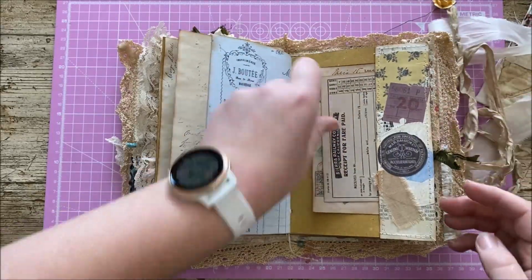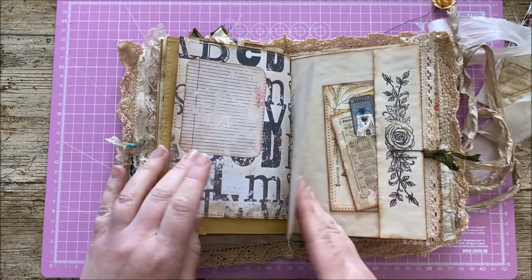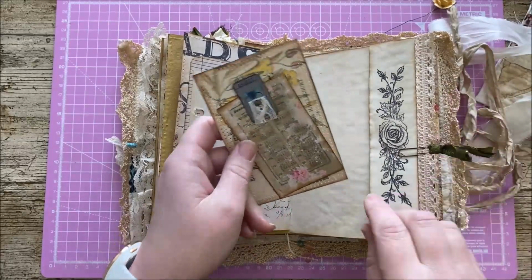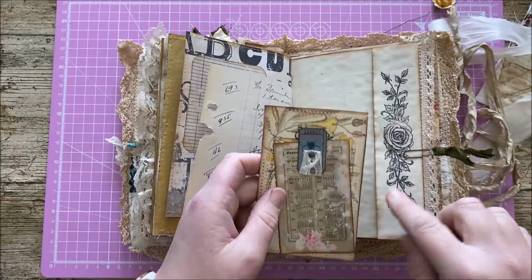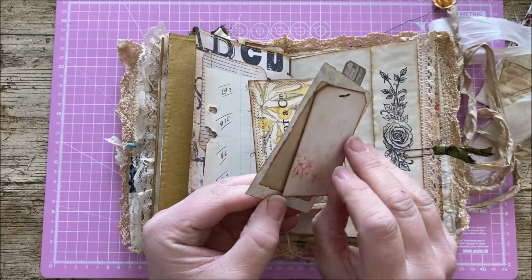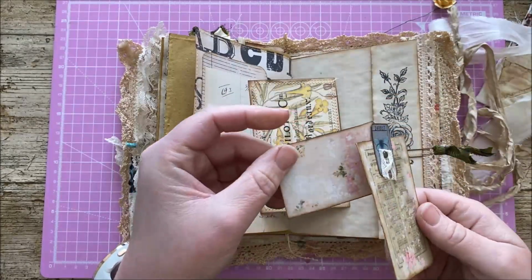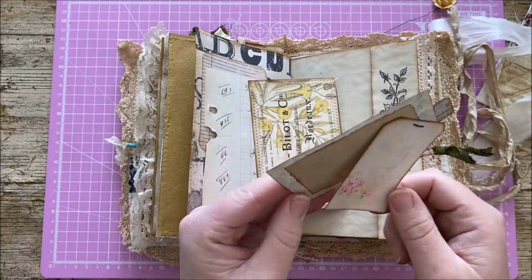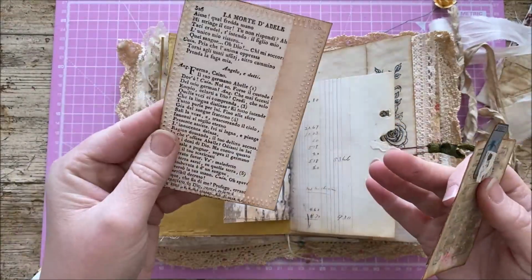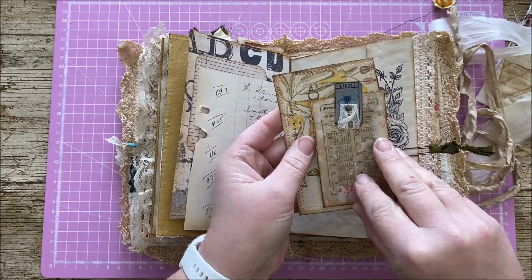Let's just pop that under there. Nice writing space. Oh, what have we got here? Okay, so a paper clip with a nice stencil edging on the tuck, and then a flip round writing space, so I can write here, and then I can write on the back of there as well. And then a stitched journal card. Okay, there's some vintage images on them.